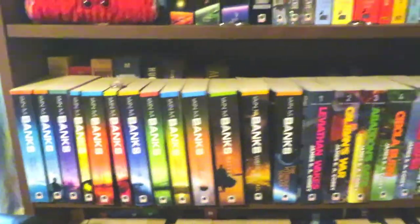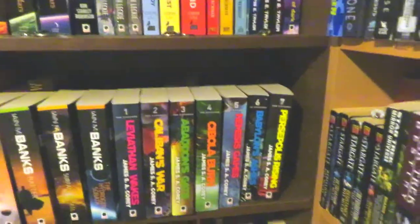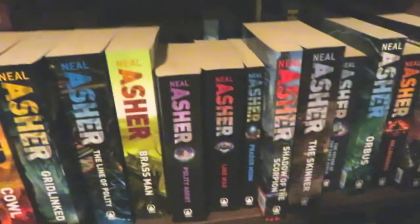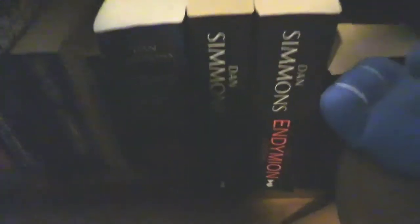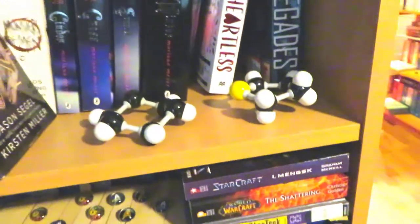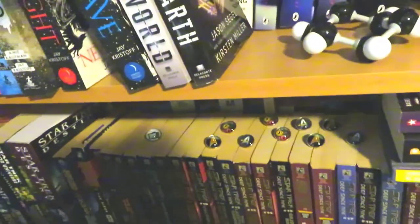Here we have Iain M. Banks and James S.A. Corey. There's two more books to be released in this series, I believe. And behind we have some other books. Then we have Alastair Reynolds, Neal Asher, and some other books behind there. It's a bit hard to see with the lighting. Then we have Isaac Asimov and then Simmons. And we have some vintage science fiction covers behind there. It's books by various authors. They've been translated into Dutch, but they are all published in the same sort of series.